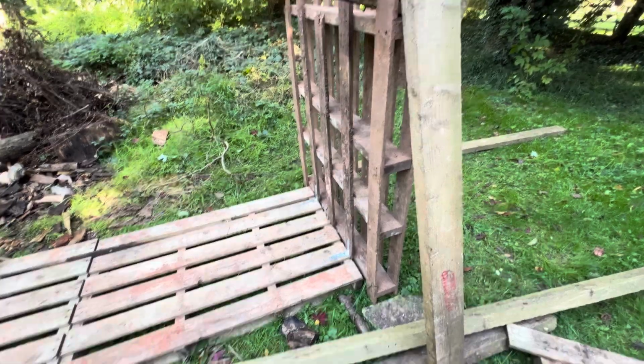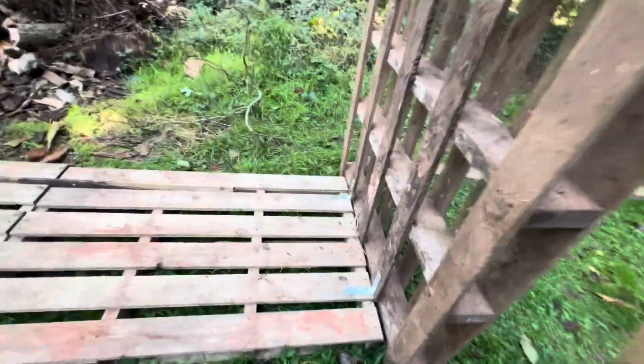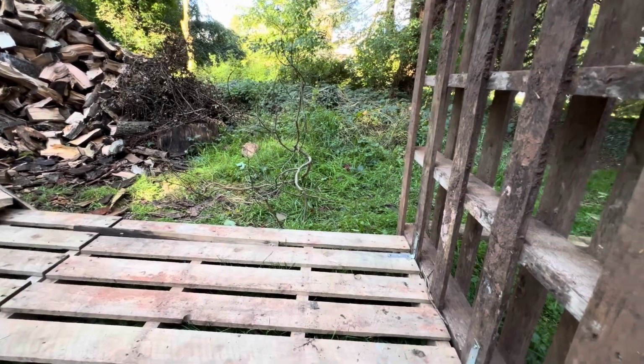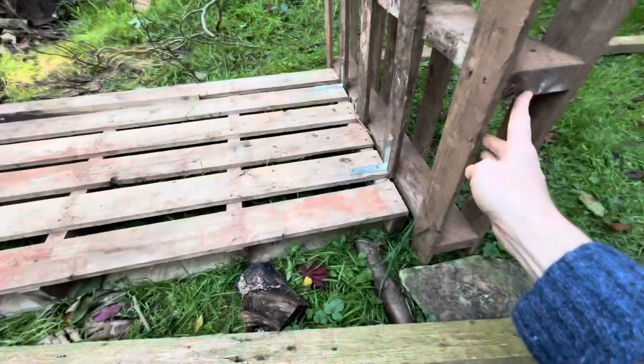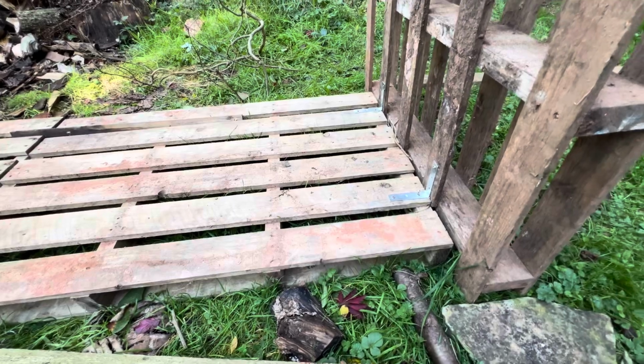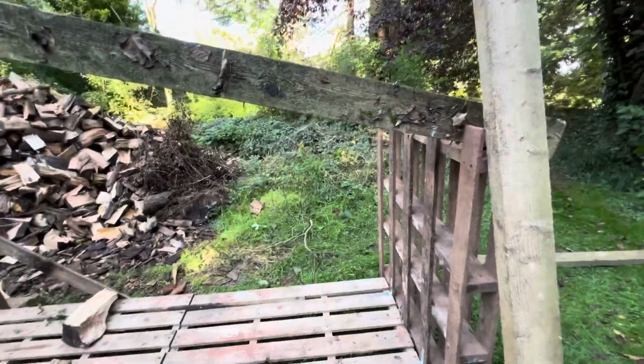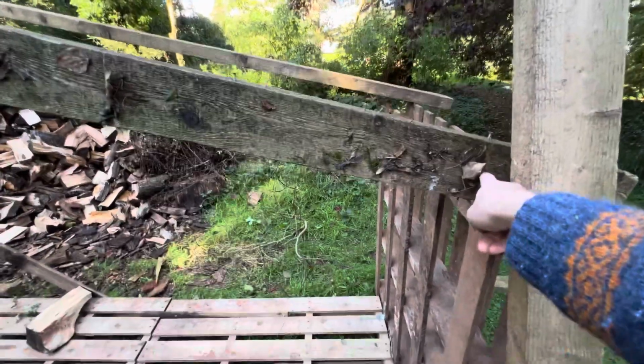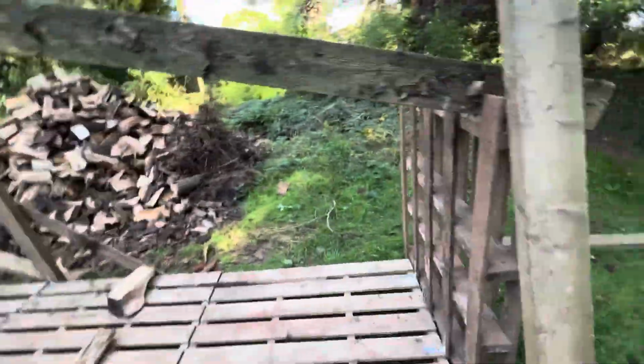That side's not braced, but it's quite tricky to do. So I'm not sure quite how to do that one, because it sticks out so far. But anyway, when this has got something attached to it here and it's screwed in or nailed in, it should be fine.